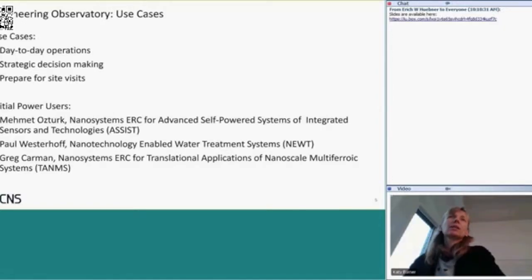We had 3 initial power users, Mehmet from ASSIST, Paul Westerhoff from Newt, which is a very new engineering research center, and then Craig Coleman at TAMS. And it would really have not been possible without them because they gave us the needs that these different user groups have.